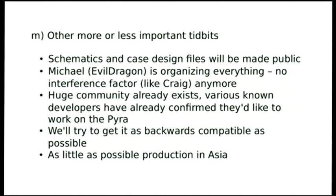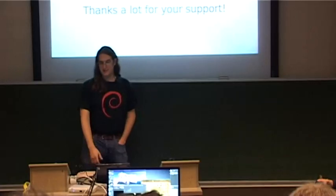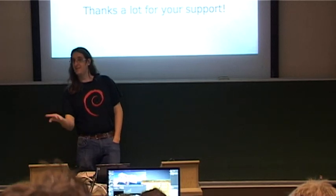Other less important tidbits, the schematics and case design files this time will be made public. So if you want to hack around in the hardware, you've got the design files for that. If you want to design your own case or change anything in the case, you can simply print it out and change it. A huge community already exists from the Pandora, so we've got a lot of developers right from the start. We'll try to get it as much backwards compatible as possible and try to produce as little as possible in Asia, simply because we don't have the manpower to control them all. Well, what can you do? Support us, spread the word, join the community, buy Pandoras. Thanks a lot for your support.